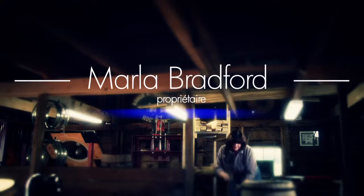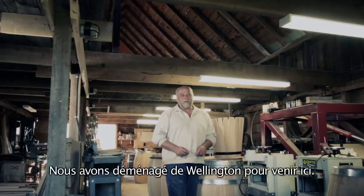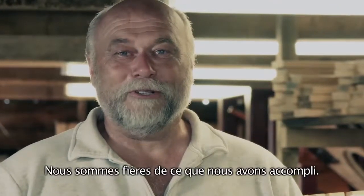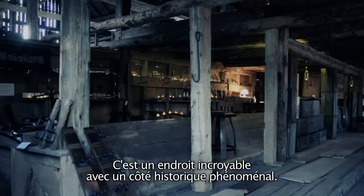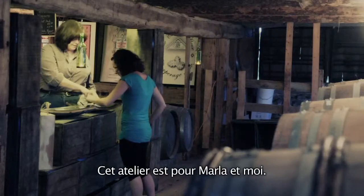The Carriage Cooperage. Marla and I have developed it, worked on it for 6 years, and we've moved from Wellington to here. We're incredibly proud of what we do, what we've got. It's an amazing spot. The history here is phenomenal. It's over the top. This is Marla's and my shop, period.